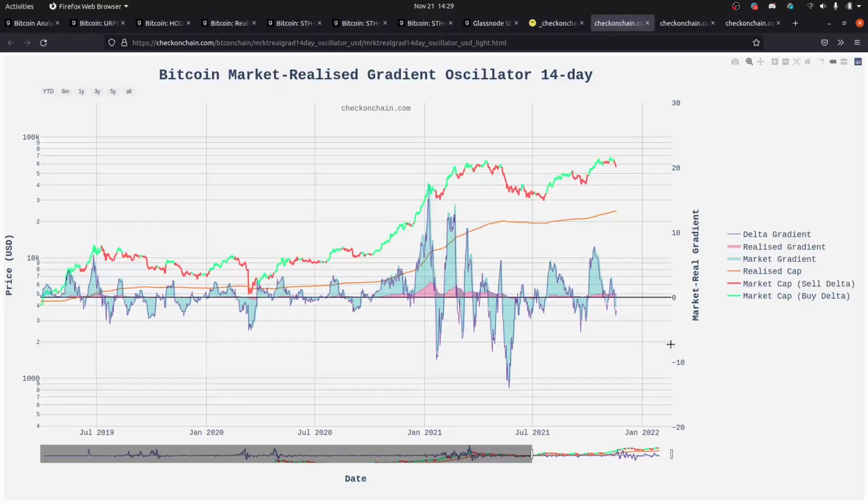The 14-day will again be the most responsive. We do need to see a bit of a bounce up higher before it will give us that signal. It can be a little bit lagging. You can see that in these corrections, it can lag a little bit, right? So you don't pick up the absolute bottom.